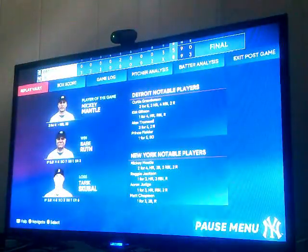Ruth beats Screwball. 7 runs in the first 3 innings. That's what works.